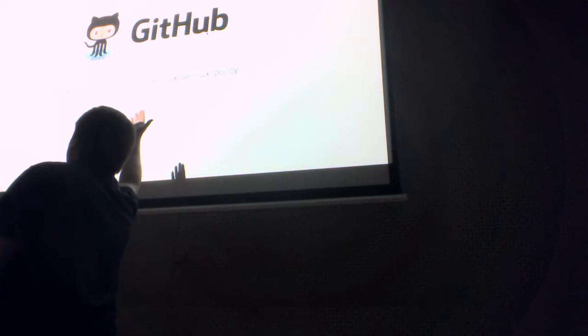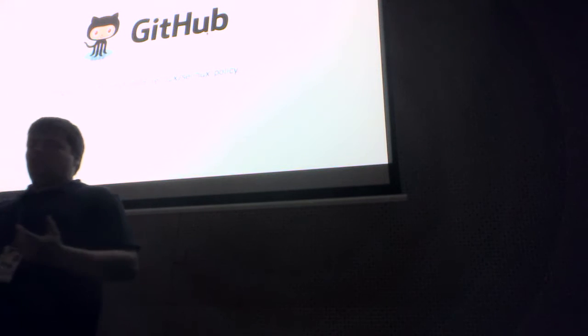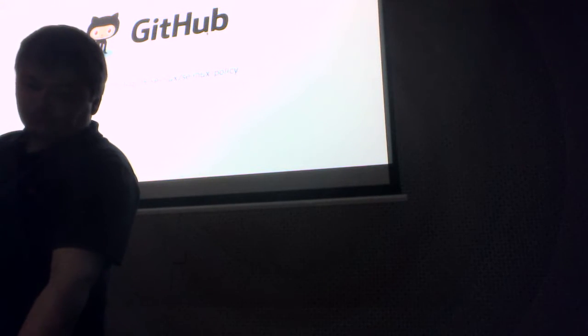Okay, so next question is where I can find these sources. And we are on GitHub. We have a special organization called fedora-selinux, and there is a repository called selinux-policy, and all source policies which you can find in Fedora are stored there. And there are some useful links, and if you are interested in how to contribute or how you package this policy, you can click on it and read it.